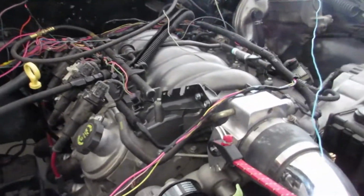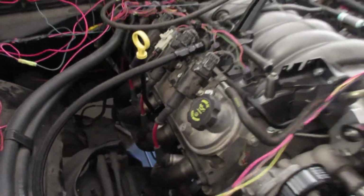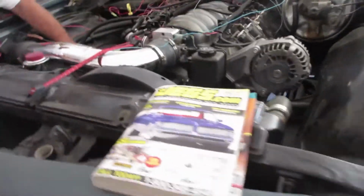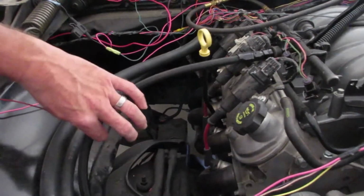I'm going to change mine up at the fuel rail because I'd hate to have this pop off and leak gas all over the headers. I need to build a bracket because I think it's really important. I need to isolate this fuel line, or actually build a bracket because I want it secured to the block at this point and somehow keep the vibration out of it.